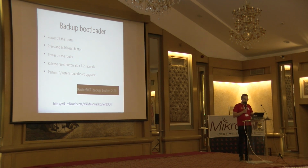It means that you have launched the backup bootloader, and if the router now powers on and everything is working, you just need to perform the command system routerboard upgrade on your router. And then this bootloader will become the primary bootloader, and you will have fixed your router. But what should you do if this didn't help?